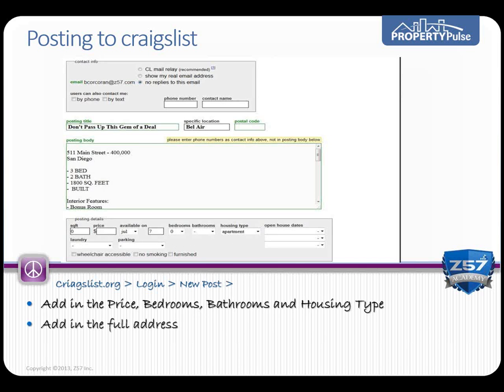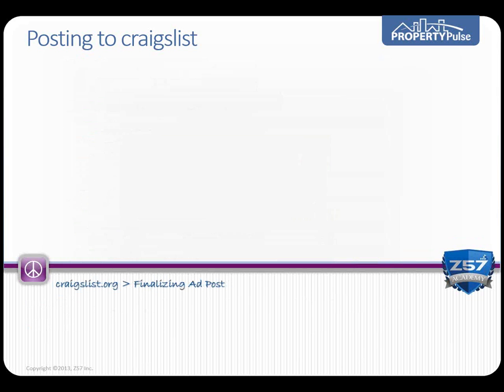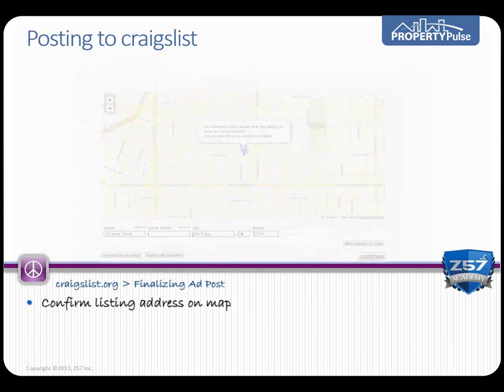Finally, on the very bottom, you don't see it on the slide, but on the very, very bottom it will ask you to fill in your address. Fill that in as Craigslist will provide a map search. And you would simply click the Continue button to move forward. Next, Craigslist will ask you to confirm the street address is mapped correctly. If it is, simply click on Continue.